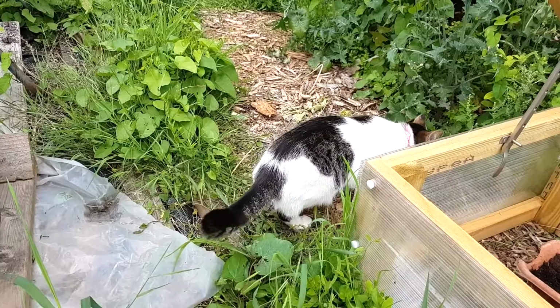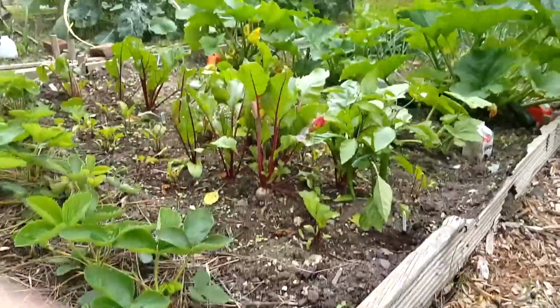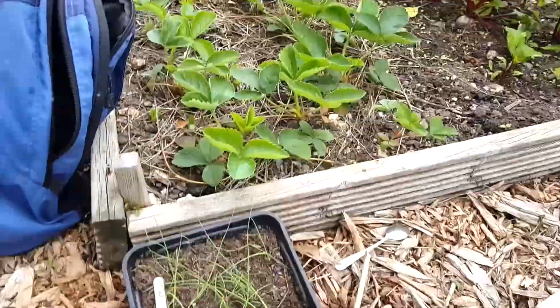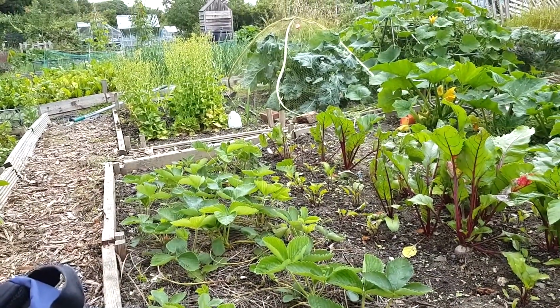You're off for a sniff. Oh, and a wash. Anyway, as I was saying, the leeks by the beetroot, they're not doing very well, so I may just let the tromboncino grow over the top of them, and then put these new leeks in the gap next to the sweet corn.